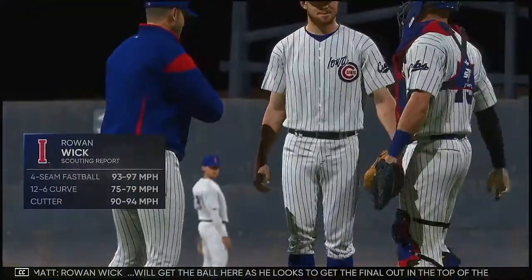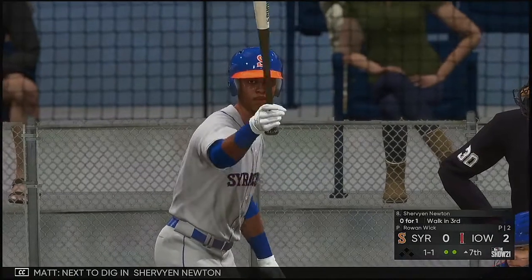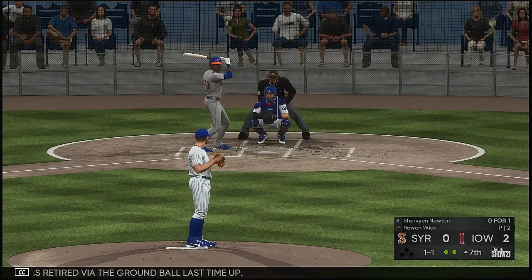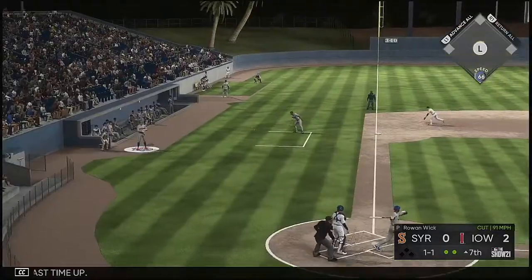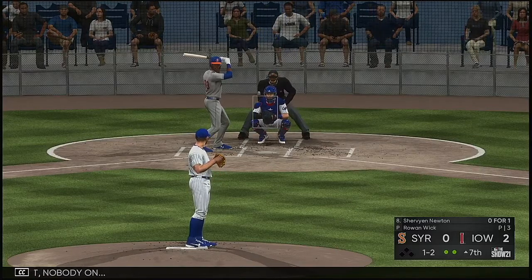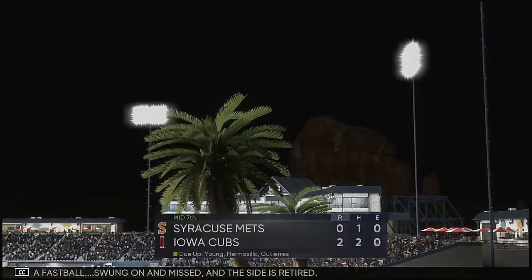Rowan Wick will get the ball here as he looks to get the final out in the top of the seventh. Next to dig in, Sherbian Newton. He was retired via the ground ball last time up. Left side, but well fouled. Two out, nobody on. And a fastball swung on and missed, and the side is retired.